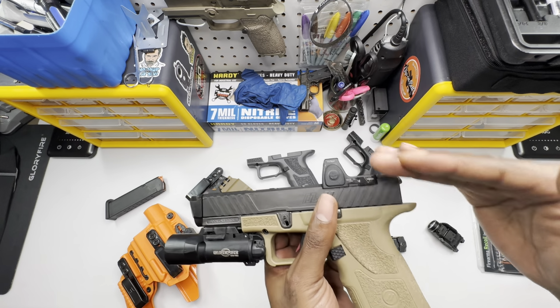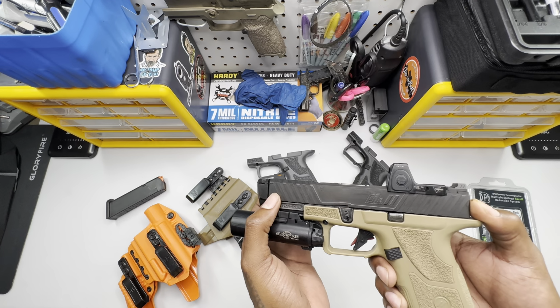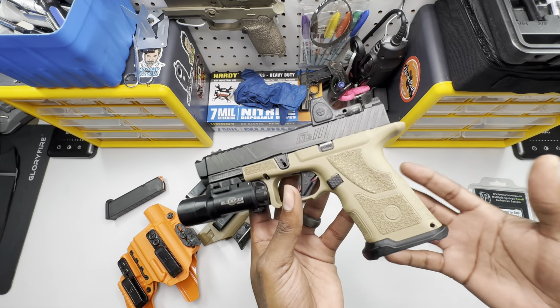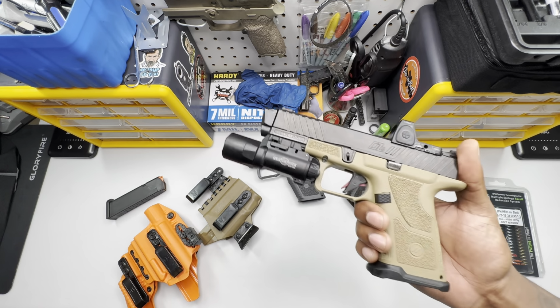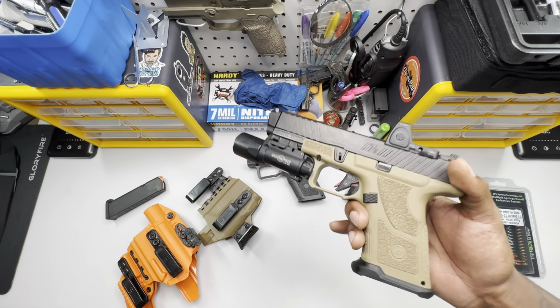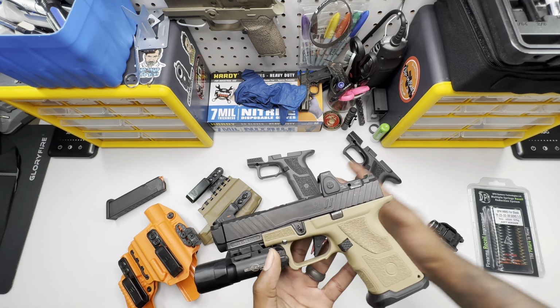The optic cut sits super low. You can co-witness with the backup irons. It's a great platform. Shoots flat. Like I said, no other gun except for my SP01 shoots as well as this. And I mean, it can be a duty gun, it can be your bedside gun, it can be a truck gun, it can be a backpack gun. Just swapping out the frames.